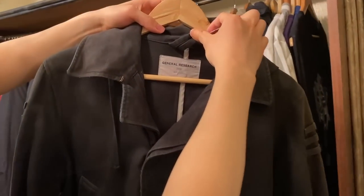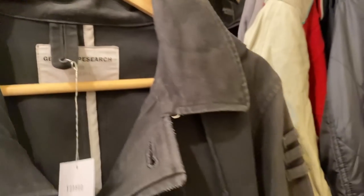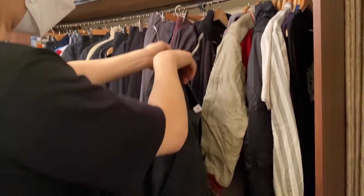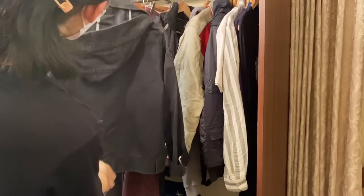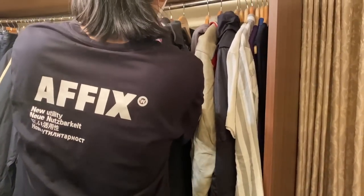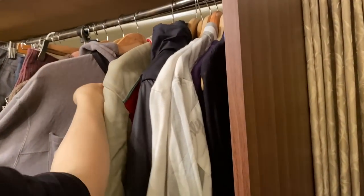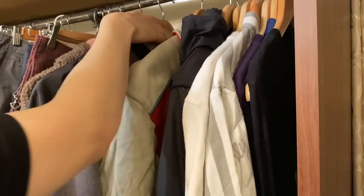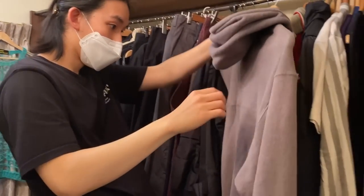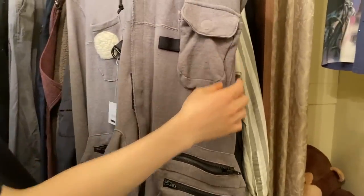This one's general research, also known as mountain research these days. You might have seen my friend JC wearing them a lot. A very good brand. Oh, what's this? This is general research too. Very nice. Very nice details. Oh, like a fisherman's. I guess it's a fisherman.